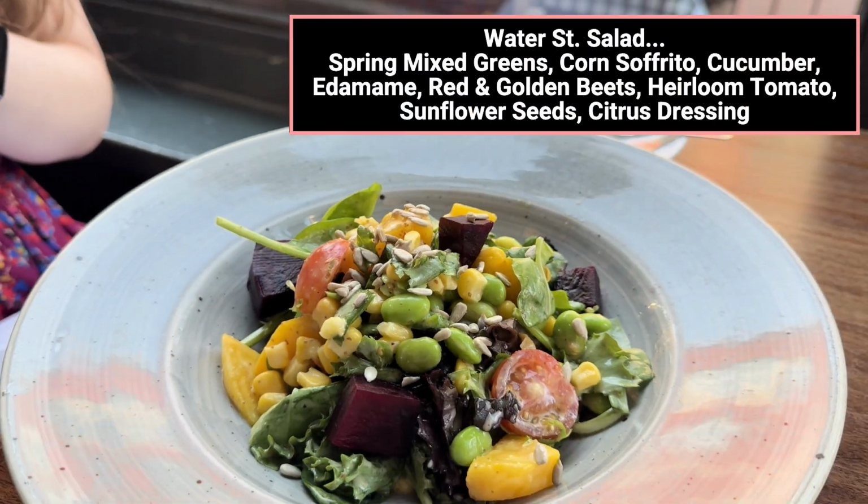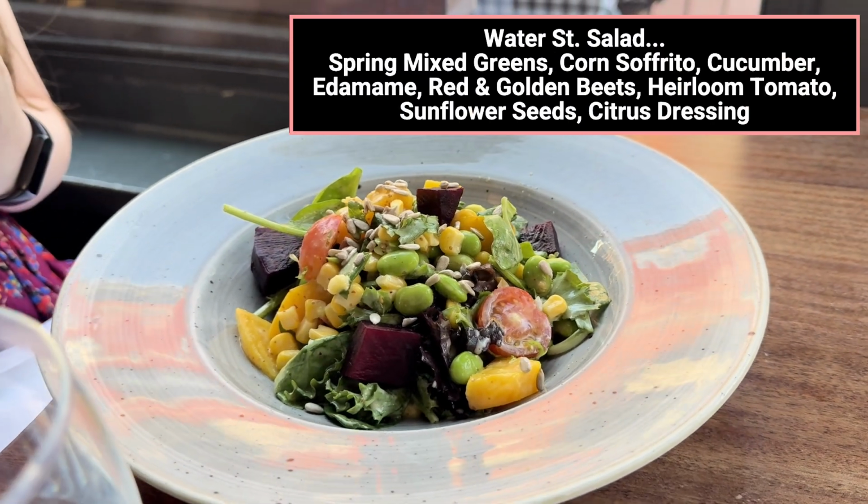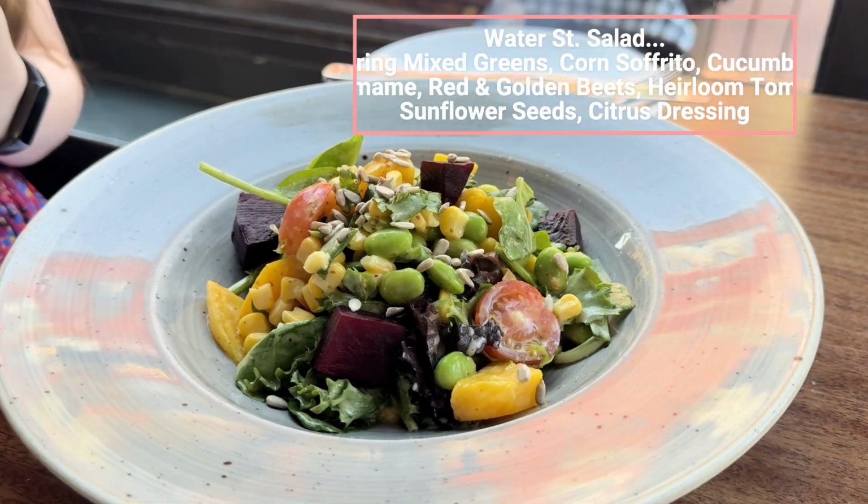The salad was what you got, the Water Street Cafe salad, I think is what it was. I ordered the salad. It was very fresh. I was brave and tried golden beets for the first time. Those were in the salad. They were pretty good. And it was really good.